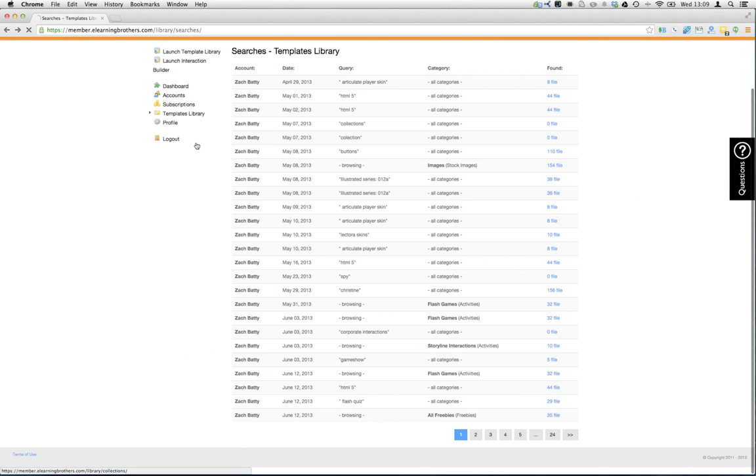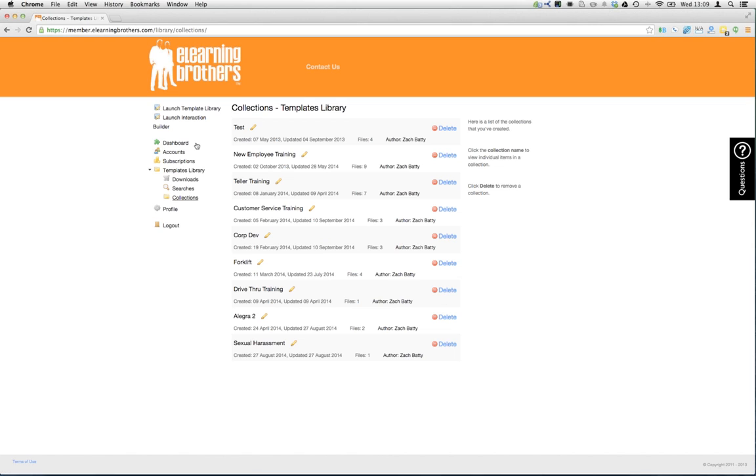And then finally, collections. This is a really neat tool. Collections is just like a Lightroom, or different sites call it different things, but basically a way to collect photos as you are building your courses. So let's say that right now on my plate, my team is building a new employee training, a forklift safety course, and an Algebra 2 course for some students that we've got going on.